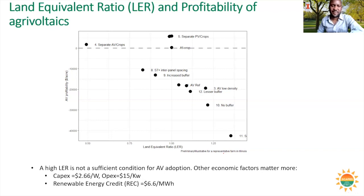And so this land equivalent ratio, the way it's calculated, if you don't work in this area, I'm assuming some of you work in this area, it's the ratio of crop yield in an AV system divided by crop yield in monocrop, plus the ratio of electricity yield in a PV system divided by electricity yield in a pure PV system. My handwriting is terrible here, but I'll try and write this down. So you have this, Y is crop yield in AV.